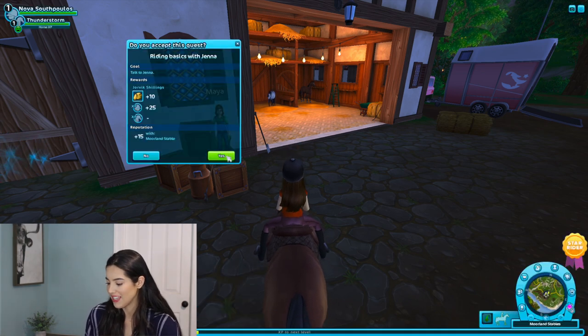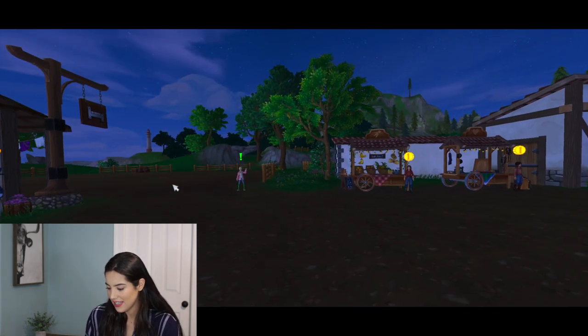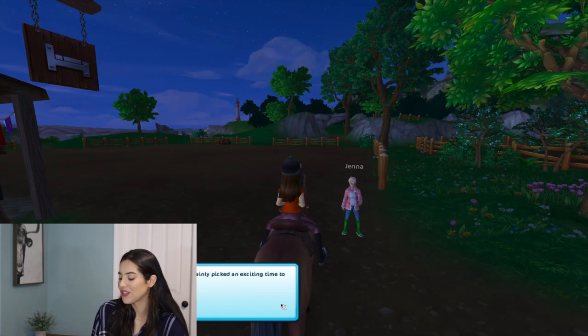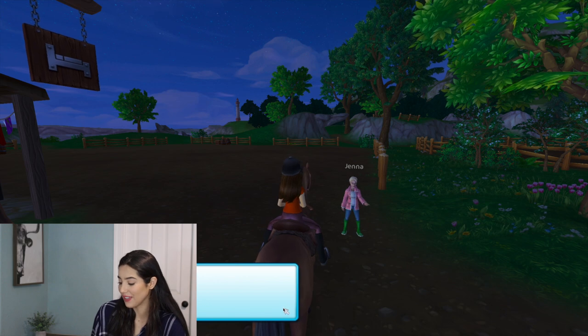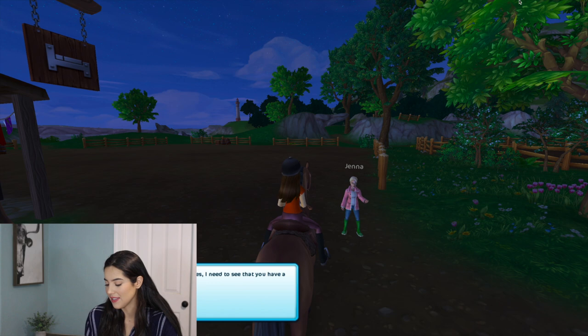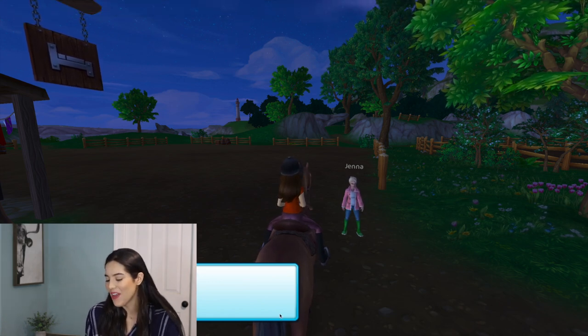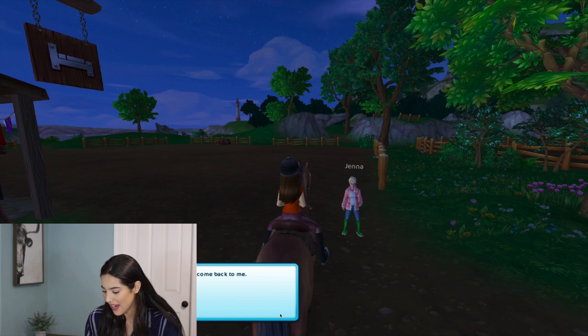Riding basics with Jenna, yes. Riding basics? Is this a lesson? I'm so excited. I see you, Jenna. It's a pleasure to meet you, Nova. You certainly picked an exciting time to visit Jorvik. Before I let you ride beyond the stable gates, I need to see that you have a grasp of the basics. Okie dokie, that makes sense. We don't want no accidents. Make one lap around the square track and come back to me.